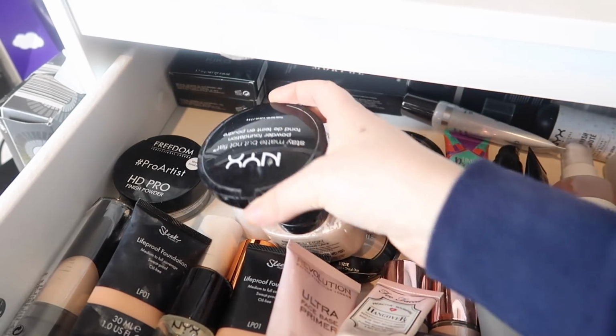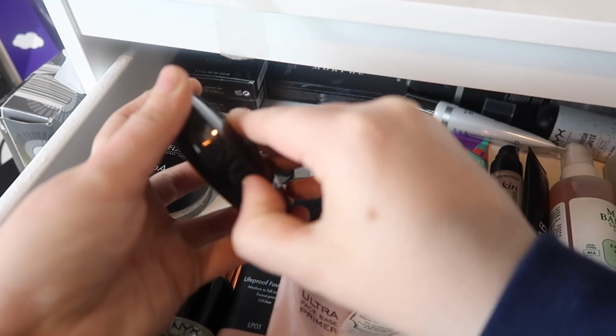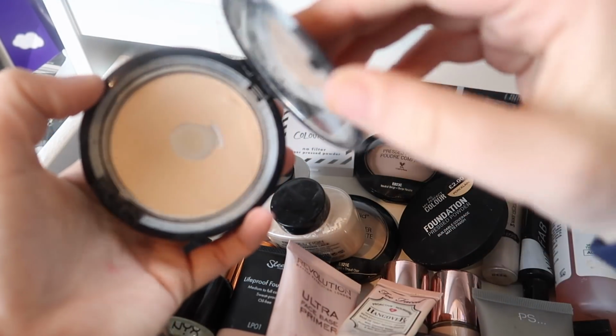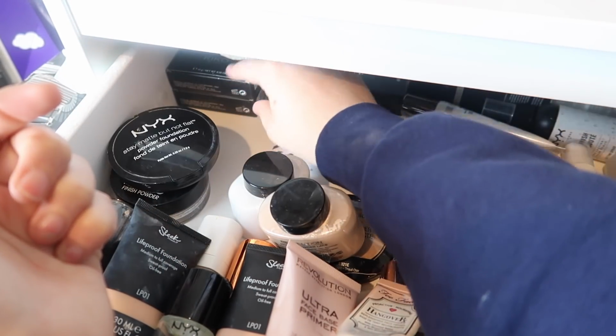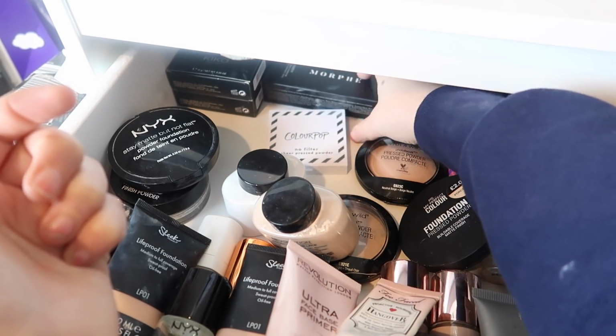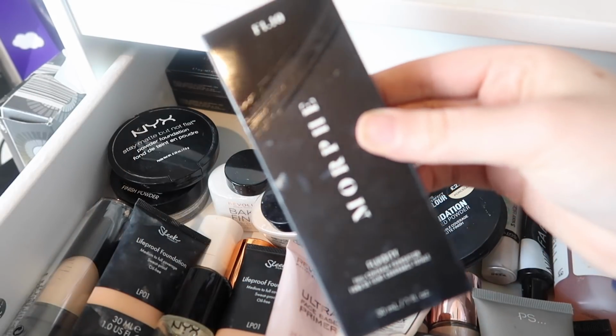And then if you remember back in the day, this was pretty much one of my favourite powders ever. This is the NYX Stay Matte But Not Flat powder, which I literally cannot open, but I've hit pan on it, but I never use it anymore. Back here in these boxes, these are just two more of the Kiko Radiant Fusion powders, so I'm all stocked up.